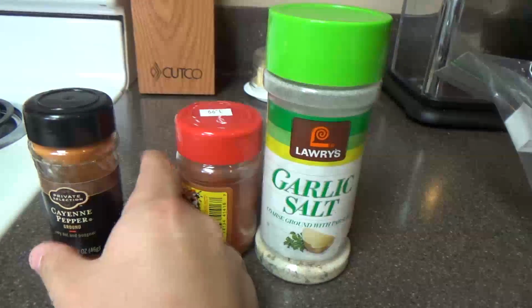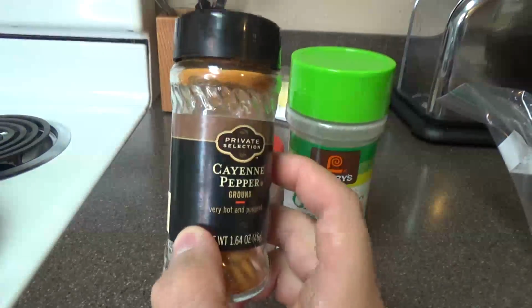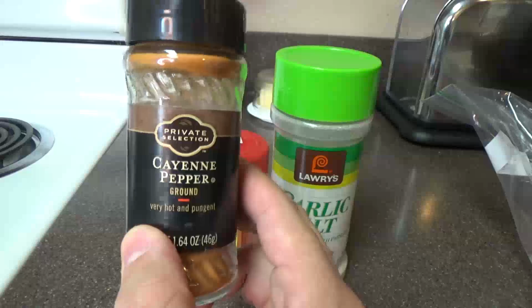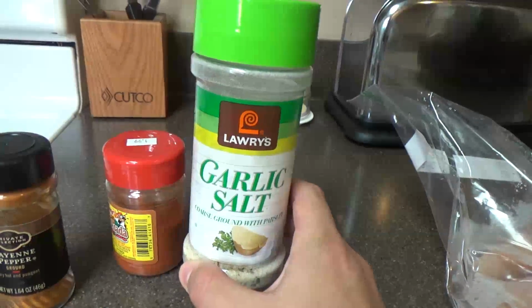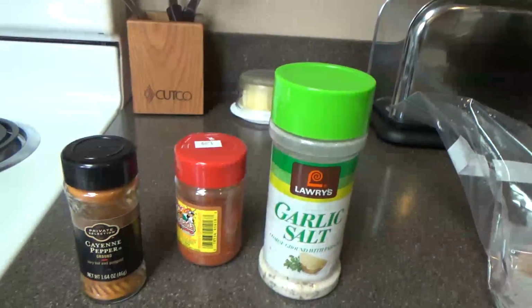I do recommend it. Next, we just got some cayenne pepper. It adds a lot of spice to it. It makes it really hot, so I do like that on my chicken as well. And then we just add a little bit of garlic salt, not too much, just a little bit for flavor. And yeah, that's pretty much it for the spices.